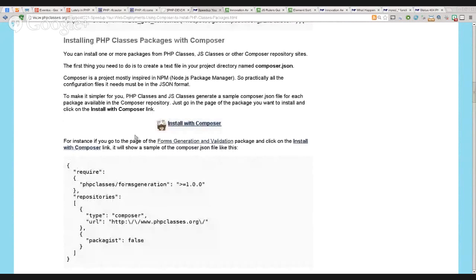Cesar, you have been using Composer for quite a long time. Actually, you are one of several people that suggested that PHP classes also support Composer. What can you add about the benefits of using Composer besides what I have mentioned?